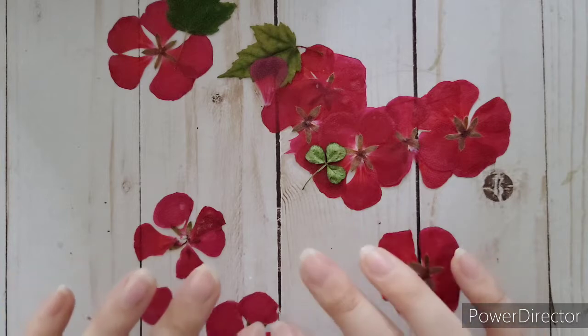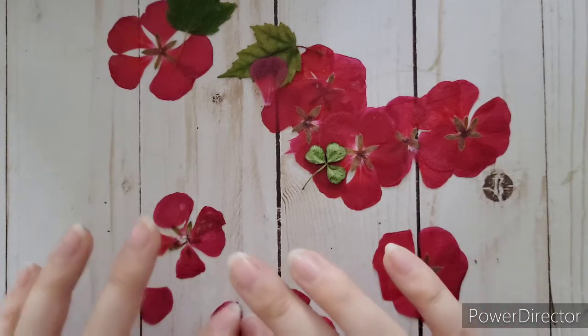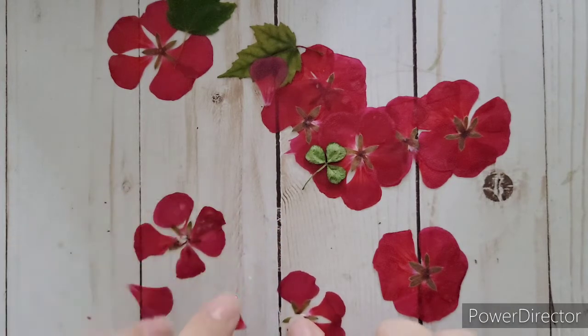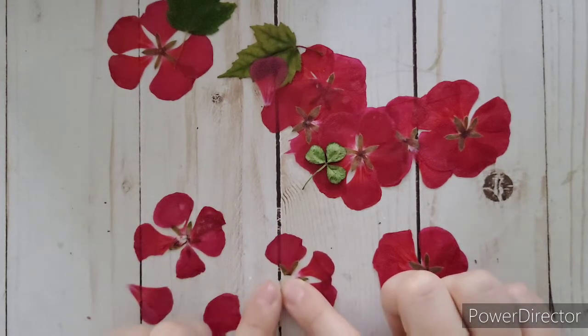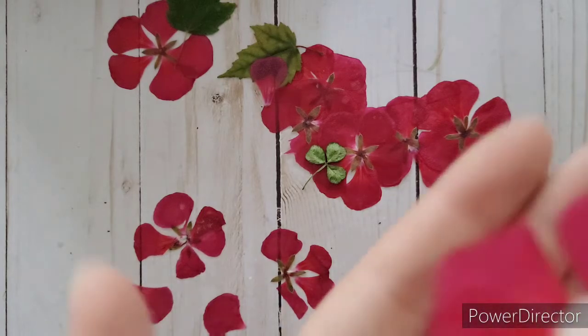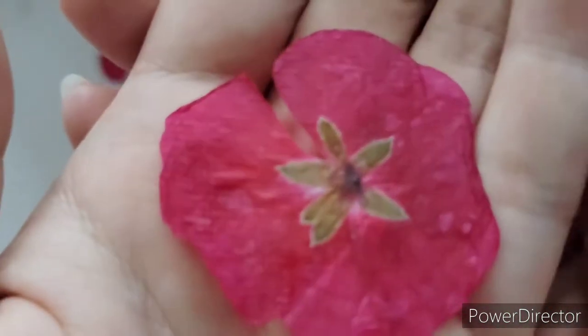You know, like that one just came off. I can use these with no problem. That's actually cute right there. I should just trim that part off with the stem. But you can kind of see the, I don't know if you can see that. Can you see the texture of the tissue pressed into it?